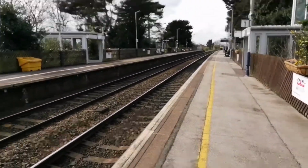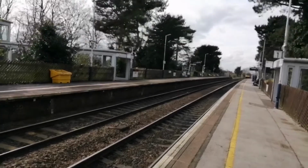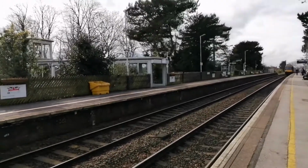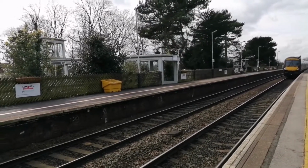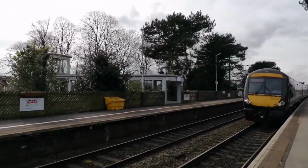Moving incredibly slowly, we have a 3-coach turbo star, I believe. Yep, 3. Is it 110? 171 110. Thanks, bud.